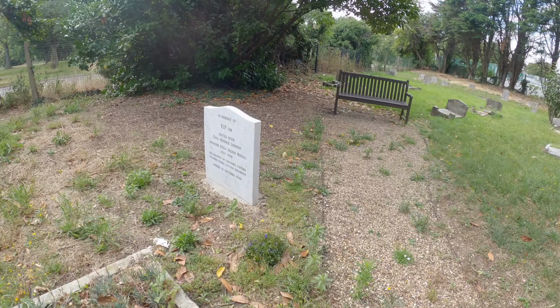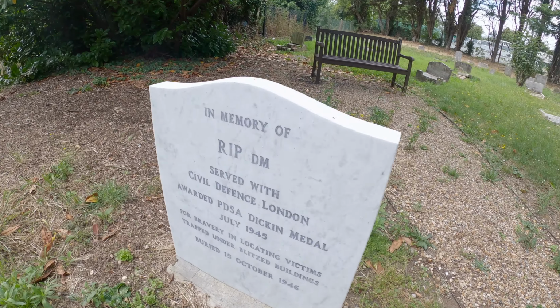So now I'm actually in search of the final resting place of a dog who became famous for what he did during World War II. Aha, there it is. So that is Rip. So this is the final resting place of Rip, a dog who was found after one of the bombing raids in London.